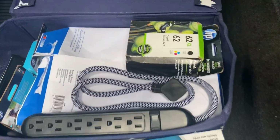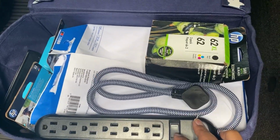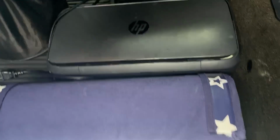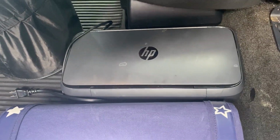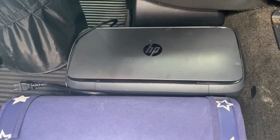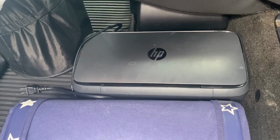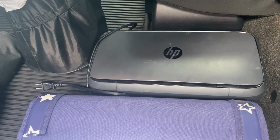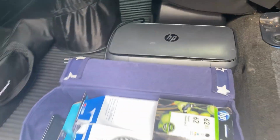I do have my ink. I have an extra cord here. I have extra ink and I have paper. And the most important thing, my mobile printer. Yes, I have a mobile printer and that's how I roll because I do business on the go. Sometimes people don't want to do Dotloop or whatever electronically. And so I print off everything and get the deal done. Whatever it takes, guys, that's what I do.